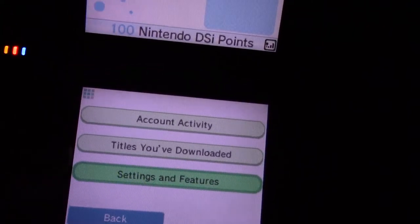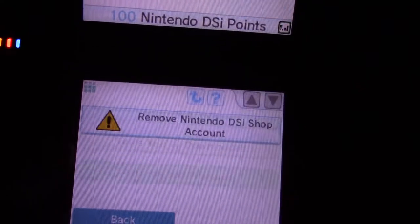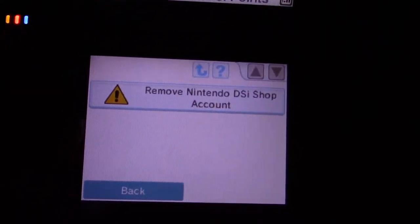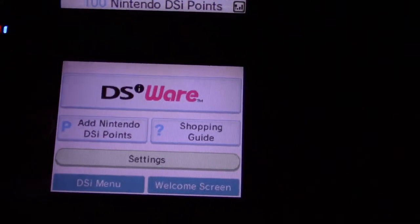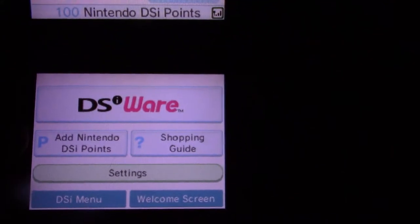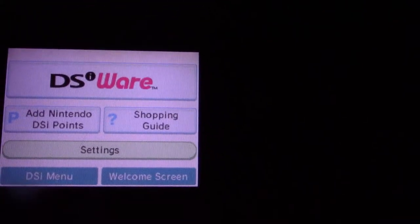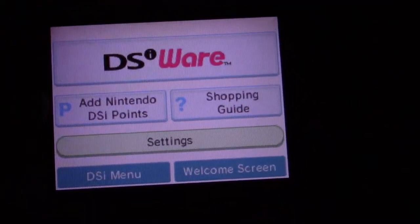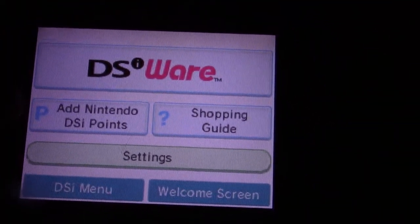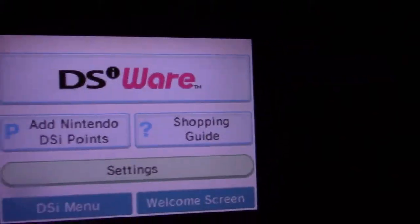Now in settings and features, we've got the all-important setting of removing your DSi shop account. And I'm not doing that because then I would never be able to get anything back that I have downloaded. I mean, I would never be able to download those products again that I purchased a long time ago. And because the DSi shop is going away, that would kind of be a waste to do.